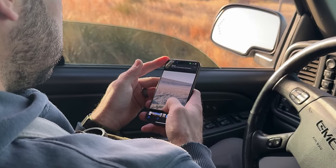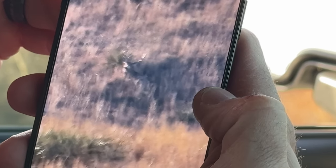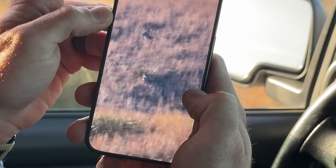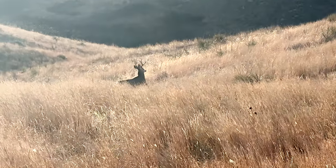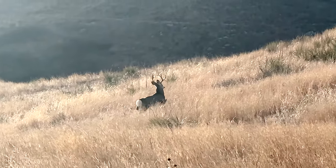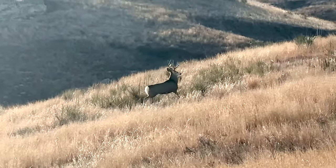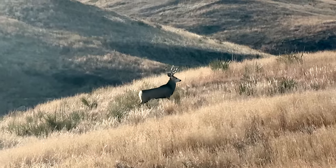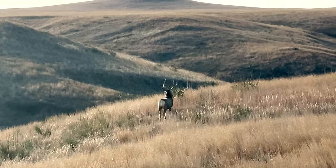Alright, let's see this unit. Yeah, it's a nice deer right there. Alright, well let's start marking our way over there and see what we can make happen. Nice looking deer, tall. Give me a couple hops, brother. Skip for me. It'll be a nice deer next year.